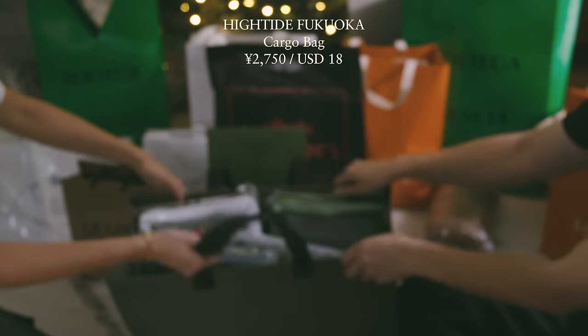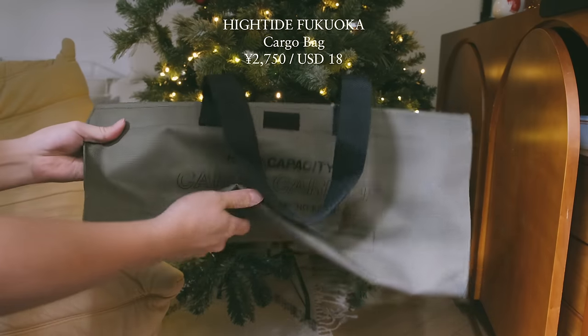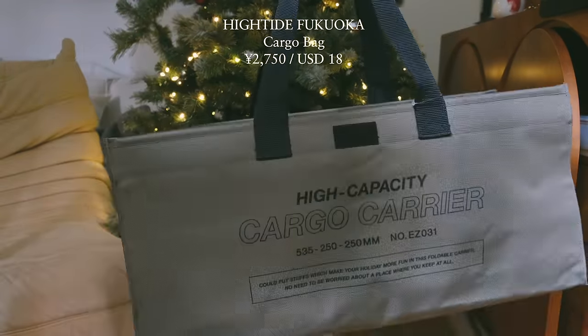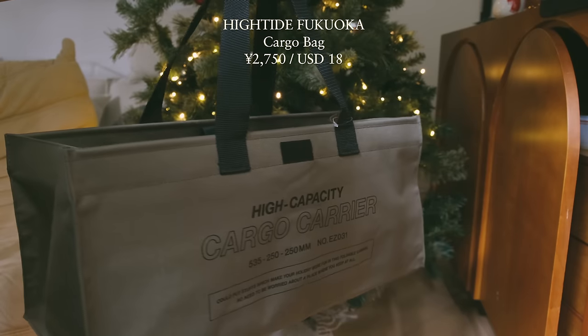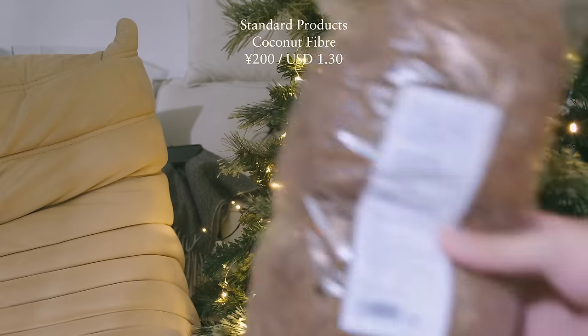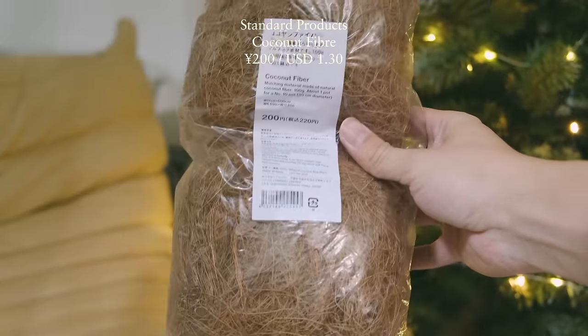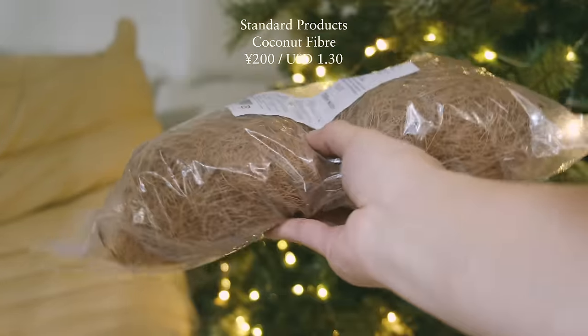So I bought this large tote bag, but we got the wrong size. We were hoping to pack our taxi lights in there, but apparently they have three sizes and we grabbed whatever we did and it's the wrong one. Super random, but I got this coconut fiber from Daiso because I want to put it on top of my plants as just a decorative detail.